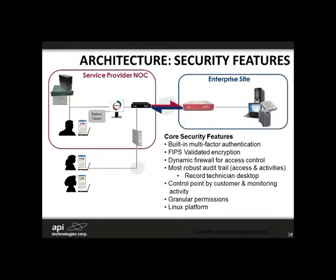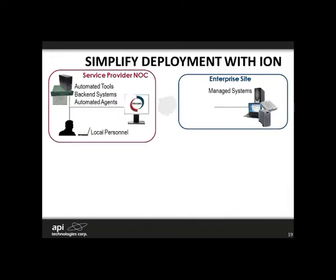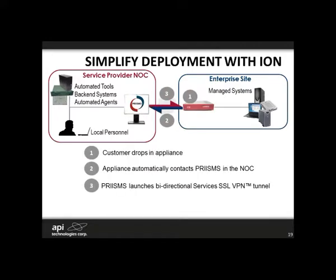To me, if this is really great, but it's hard to install, I'm not going to use it very much. How do you make this a simplified deployment? Just like I said before, it's got to be easy to use and easy to deploy.